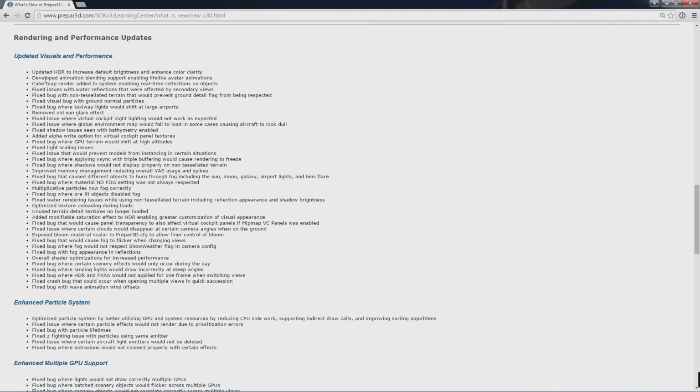Updated visuals and performance. They have updated the HDR to increase default brightness and enhance color clarity. They've developed animation blending support, enabling lifelike avatar animations. Again, this goes back to the avatar mode, walking around as a 3D person in the sim, getting in and out of your aircraft. Not so sure that's a huge thing, but it's great that it's lifelike. Fixed issues with water reflections. Great.